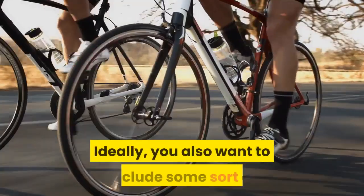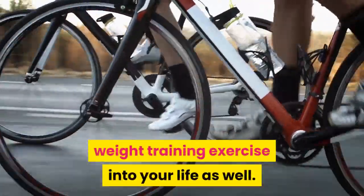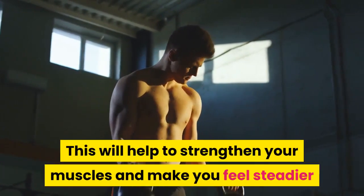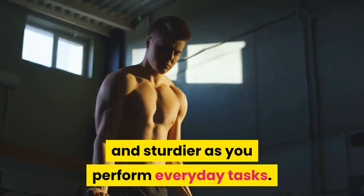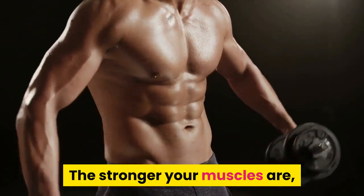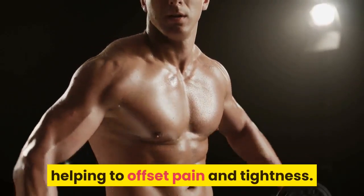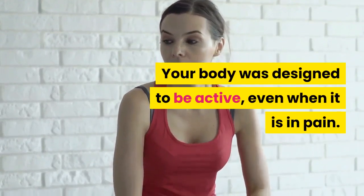Ideally, you also want to include some sort of weight training exercise into your life as well. This will help to strengthen your muscles and make you feel steadier and sturdier as you perform everyday tasks. The stronger your muscles are, the more easily they can support your weaker muscles, helping to offset pain and tightness. Your body was designed to be active, even when it is in pain.